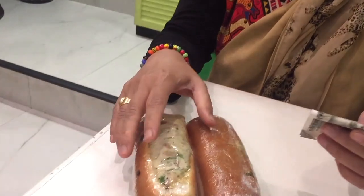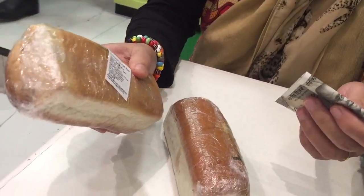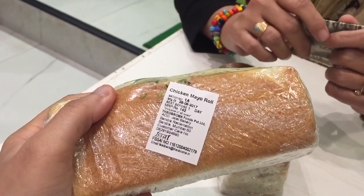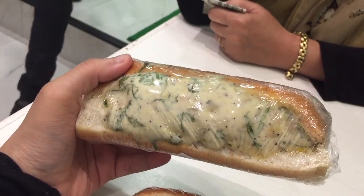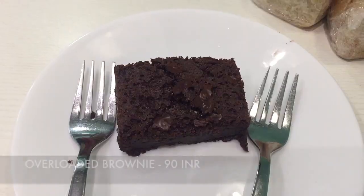What did you order, lady? I tell you. The chicken mayonnaise roll. Chicken mayo. One for brother, one for dad. Their dinner. Wow, this looks really nice. And the chipper burger is also very, very tasty, but we are hungry for that.